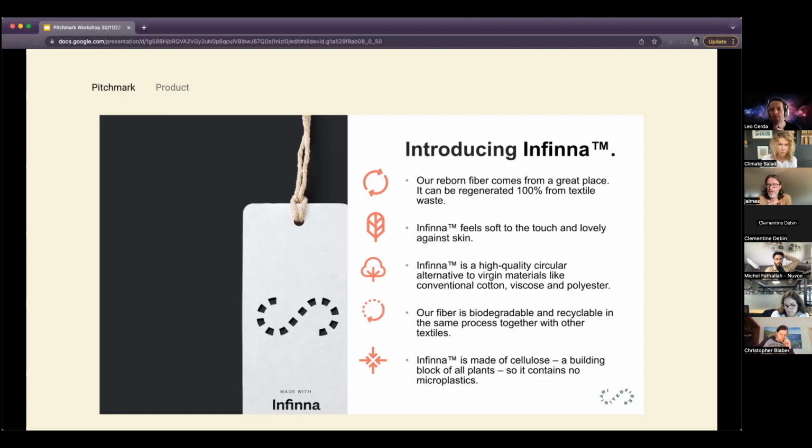This one is Infinite. Again, this is the Infinite Fibers. This is their product. The interesting thing about this one is that their product slide is almost quite close to the marketing or brand perspective that they will have when they actually go to market. So they're getting quite close to actually talking about the market-facing elements of their product when they get to the slide and introduce this product. And I think again, it's a really good example of the lead on to the next stages of your pitch.